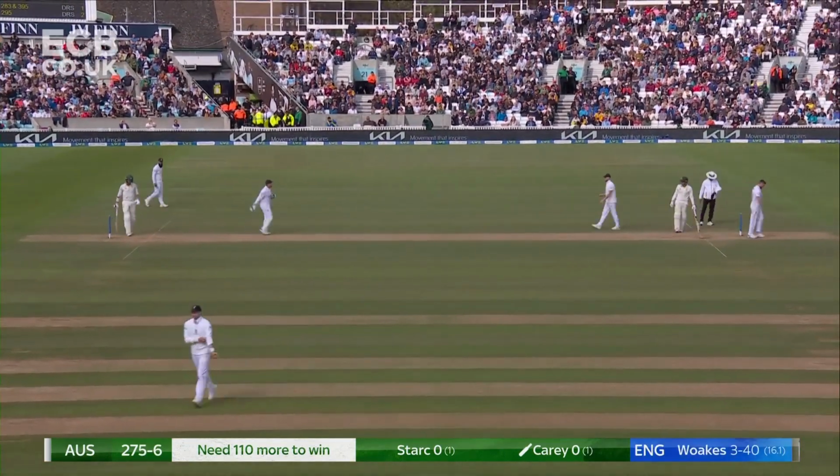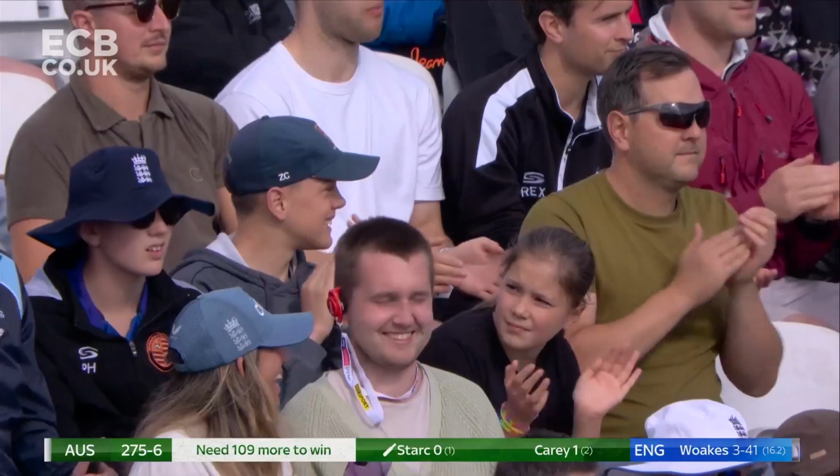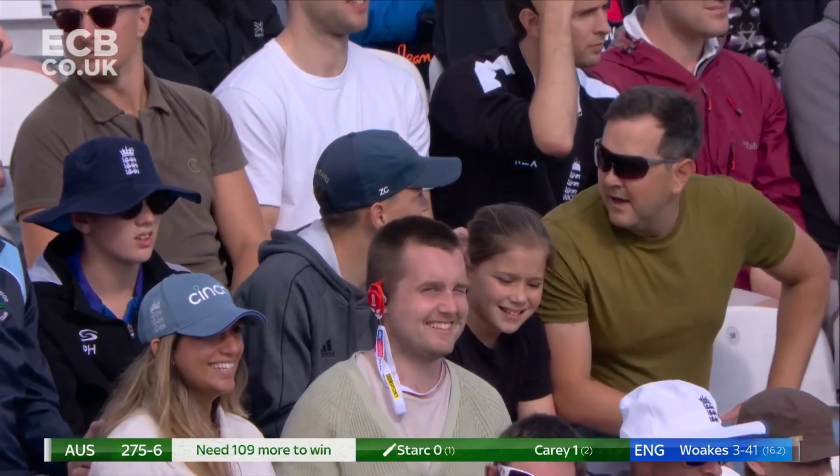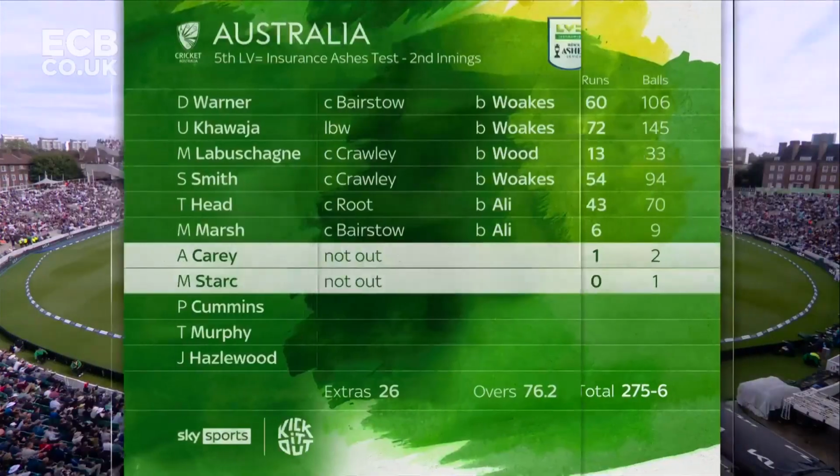We talked how patient the crowd had been all day. They're not anymore. They're up on the edge of their seats now. They've really come to life. Smiling faces all around, a lot of hand clapping, trying to will their team forward, trying to push their team to victory.